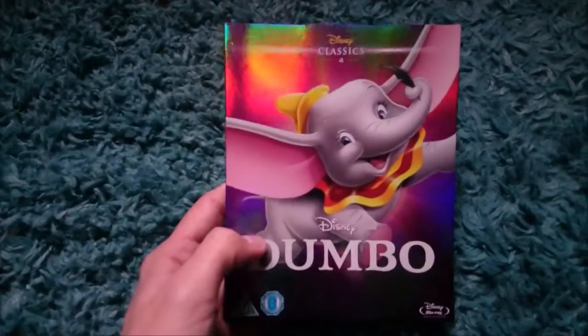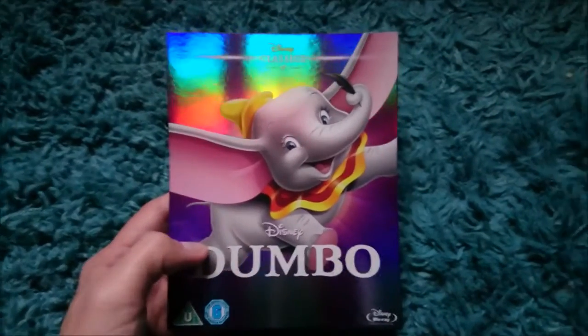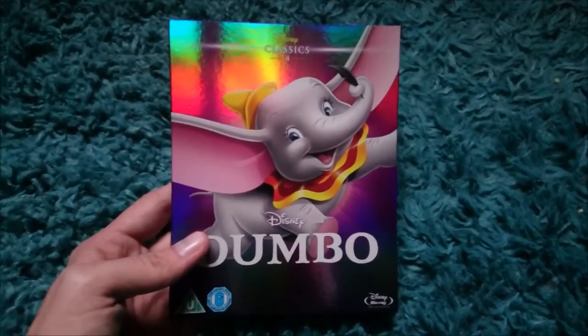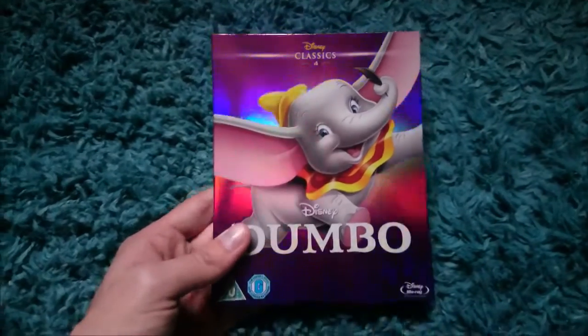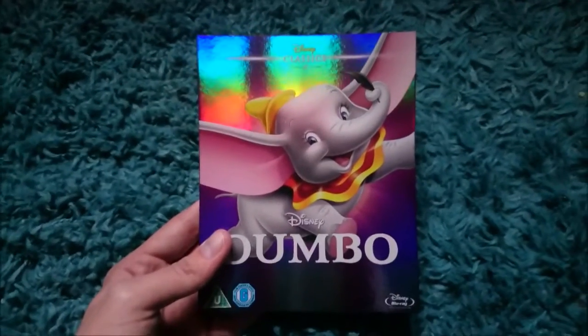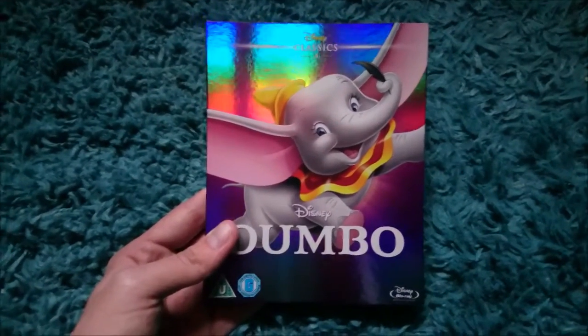Then we have Dumbo. This is a really great one. A nice short one. It's not very long. I think it's like 63 minutes long or something. Like I said, not too long, but it's a nice one to watch if you've got a little bit of time. It's really sad at certain points. I remember that sad scene that I'm sure people who've seen this film will know. That used to kill me as a kid. It was so sad, and it used to make me cry. But such a great film.